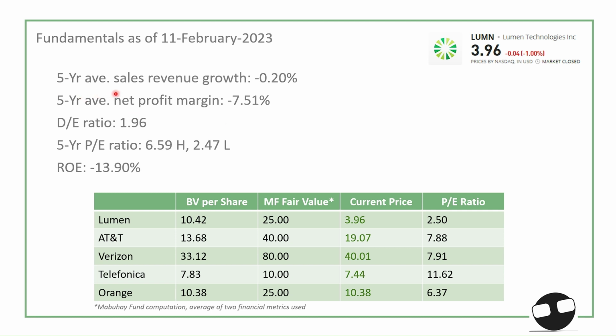Now for the 5-year average sales revenue growth, that's negative 0.2. So negative, that's not acceptable. But if you're going to look at here, that's almost flat. Now for the 5-year net profit margin, the average is negative 7.1. So again, that's not acceptable because it's negative, and now it's actually below negative 1.